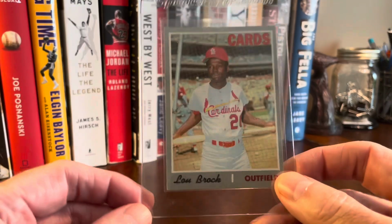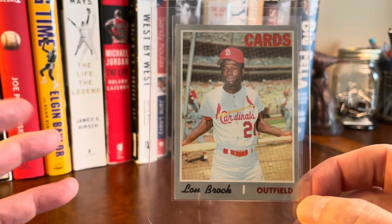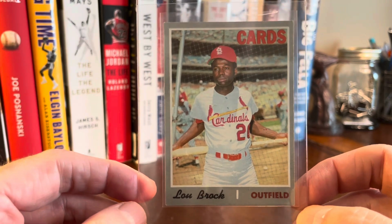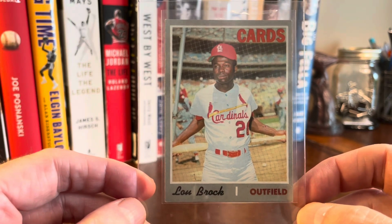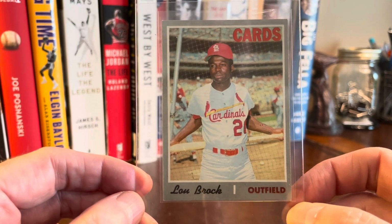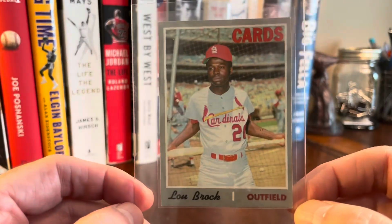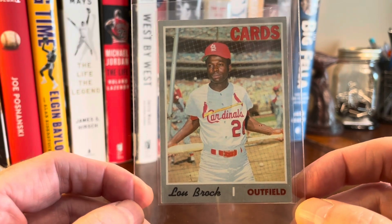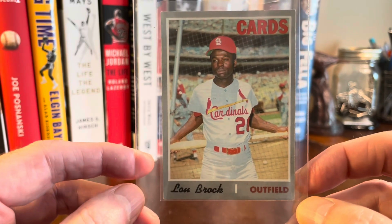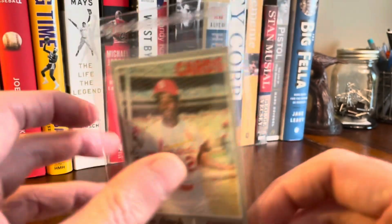This card I was really excited to pick up. This is a 1970 Lou Brock, and the '69, '70, '71, really all the way through '75, but those three years were the main years I collected as a kid. I've been on eBay looking at this card in a graded form, and there's just something about it that I like. It calls to me. Then I saw this one, and I think it will grade in the 5 to 6 range, which was what I was looking for on eBay. With the grading fees, I think I'll come out cheaper buying it ungraded and sending it in. But I was really excited to add this one to the collection.